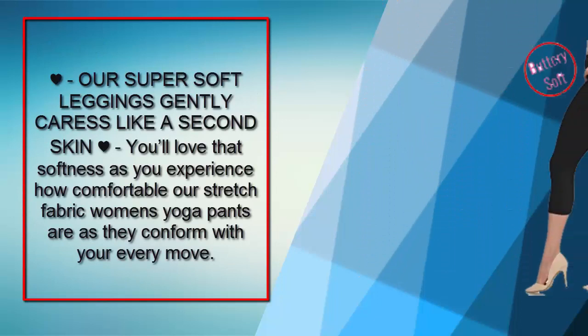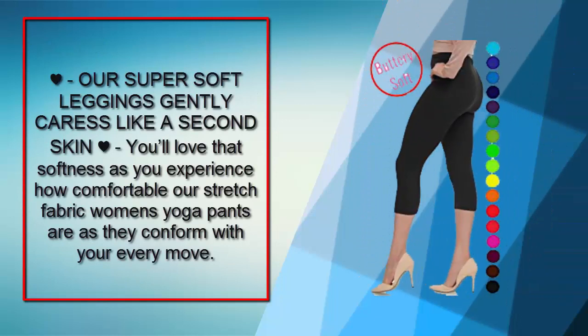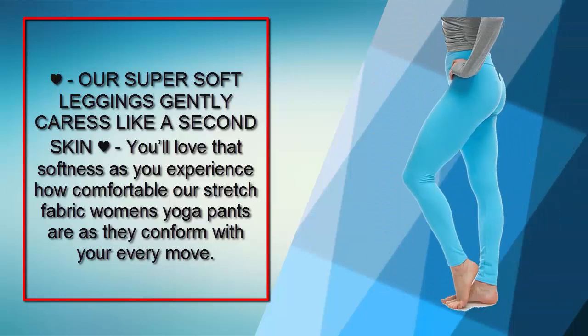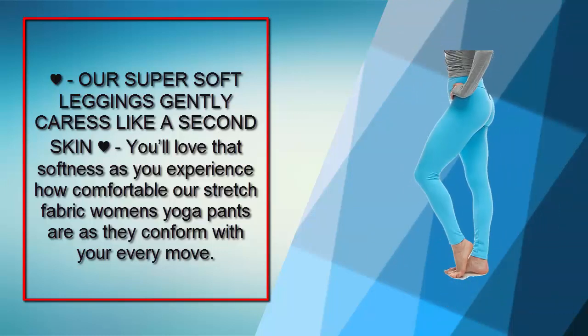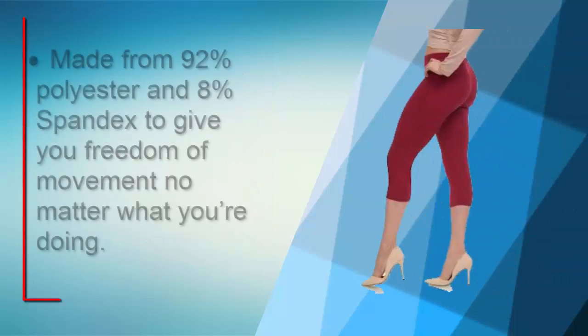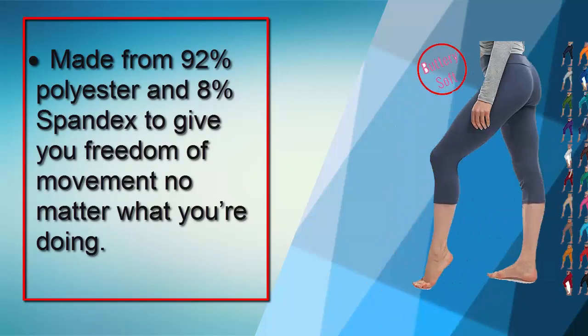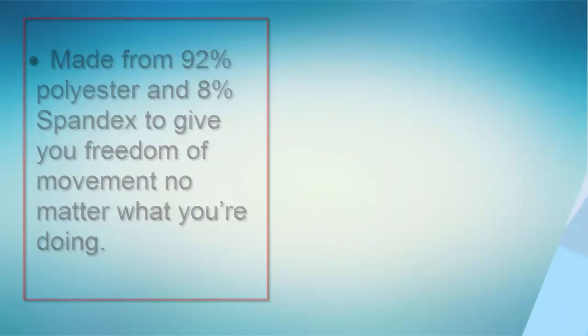Our super soft leggings gently caress like a second skin. You'll love that softness as you experience how comfortable our stretch fabric women's yoga pants are as they conform with your every move. Made from 92% polyester and 8% spandex to give you freedom of movement no matter what you're doing.